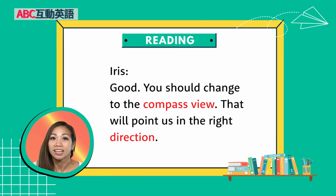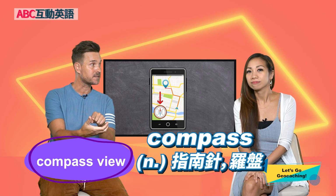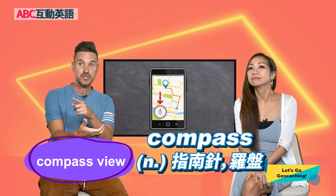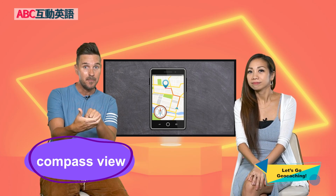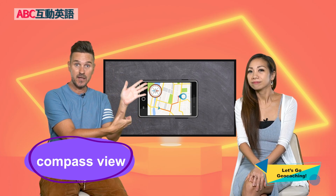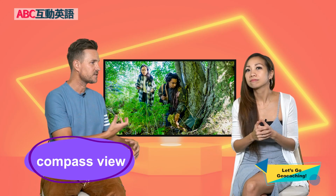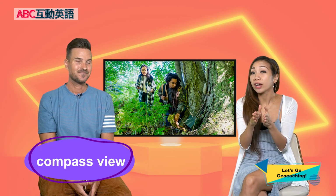That's right. And Iris says, good. You should change to the compass view. That will point us in the right direction. What does that mean? So if you're using a map app, right, there's usually a little compass. A compass is something that shows you which direction you're going, either north, south, east, or west. So if you use the compass view, when you turn the phone this way, the map will change to the direction that you are going. It makes it more clear. Now everything is in the correct direction, so I can just turn left or I can just turn right.